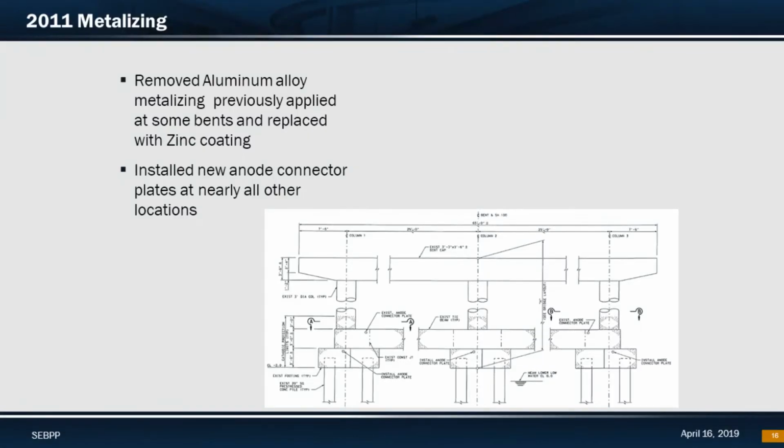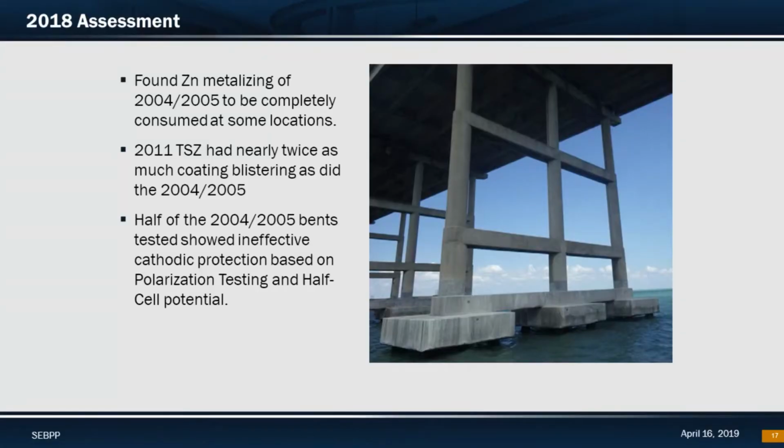So in 2011, we went back and we replaced the aluminum alloy with zinc coating, and then we installed new anode connector plates to nearly all the locations. So fast forward 7 years beyond that, and we're ready to do a preservation project.